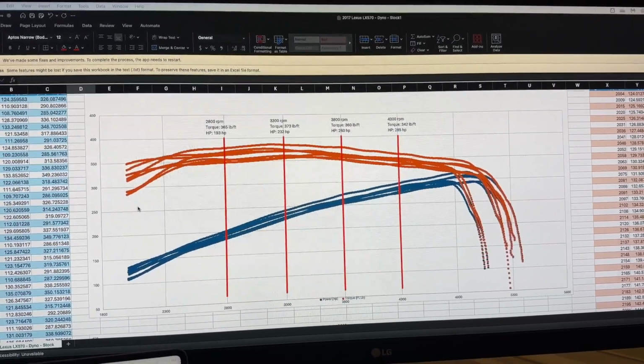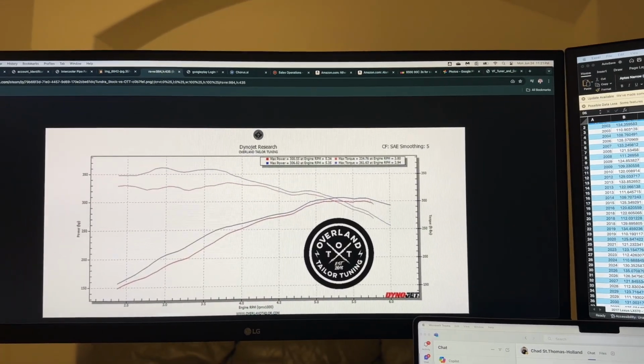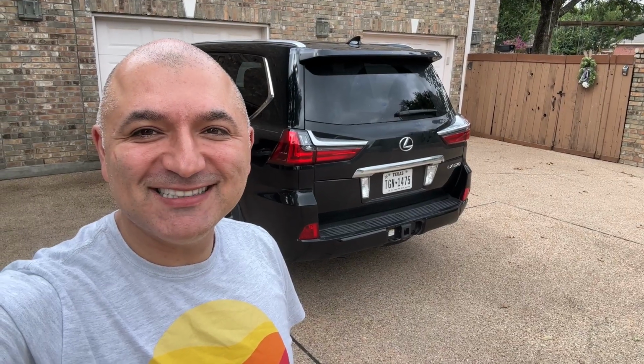Land Cruisers and LX570s are all tunable with the VFTuner. That's from 2008 all the way to 2021. Welcome back to the channel. Today, we're gonna play with the LX570.